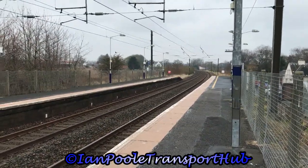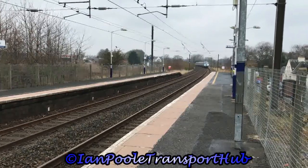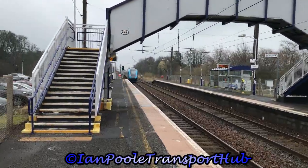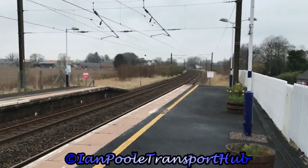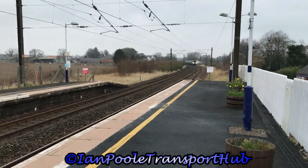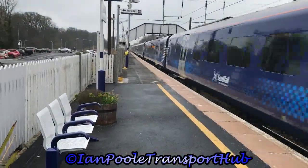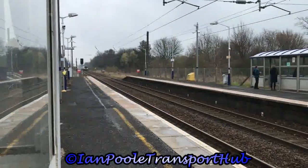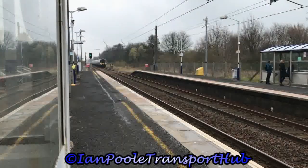Coming the opposite way for TransPennine Express is 802211, working 9N14 from Edinburgh Waverley to Newcastle. And right behind him for ScotRail is 385003 and 385002, working 2D87 from Edinburgh Waverley to Dunbar. Next in to arrive is 385040 and 385039, working the 1440 ScotRail service from North Berwick to Edinburgh Waverley.